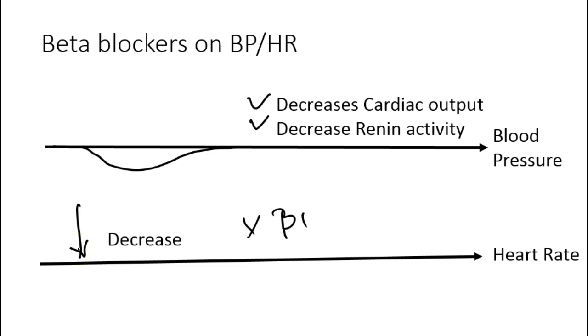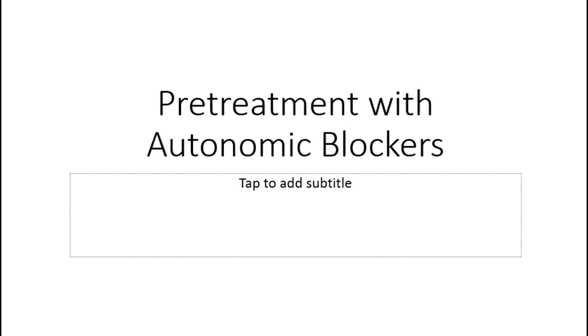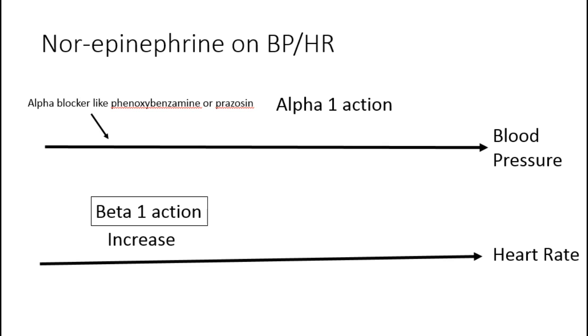the heart rate. Now we are moving to the challenging part, that is pre-treatment with autonomic blockers. Once you understand the above concept, now it is easier to understand the effect of pre-treatment with certain autonomic drugs and their effects. Say you gave norepinephrine. Norepinephrine would cause increase in the blood pressure.